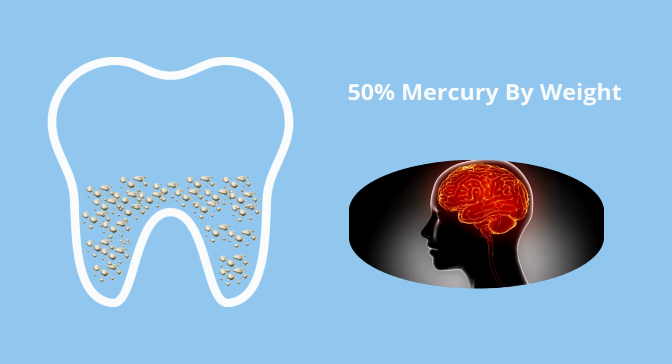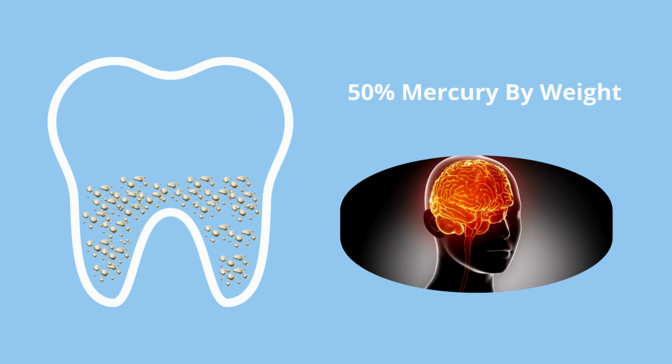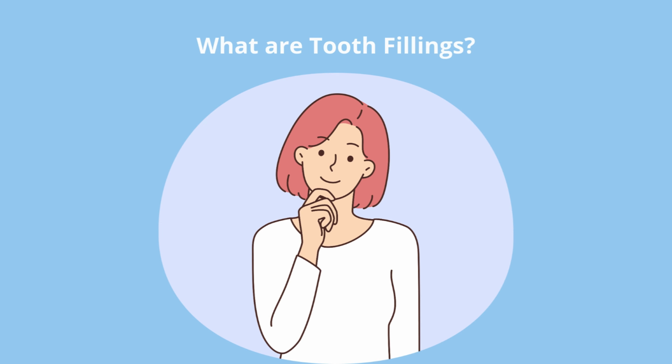You probably know that mercury is highly toxic to humans, so how does having mercury in our tooth fillings make any sense? Are our tooth fillings slowly killing us? Now, before we get into that, we first have to look at what fillings are and what they do.